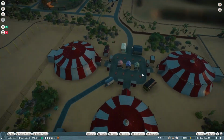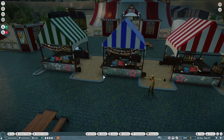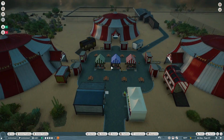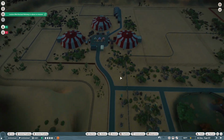And I also did a little bit of work on the carnival area. So I was going to do this in the final video, but I decided that we would just do it now since we were in the building zone.